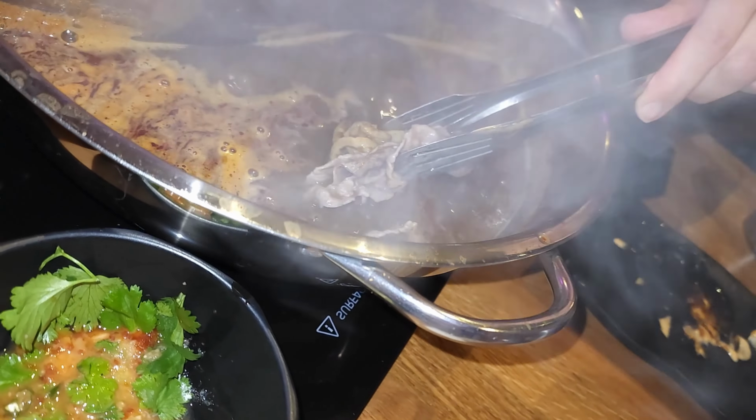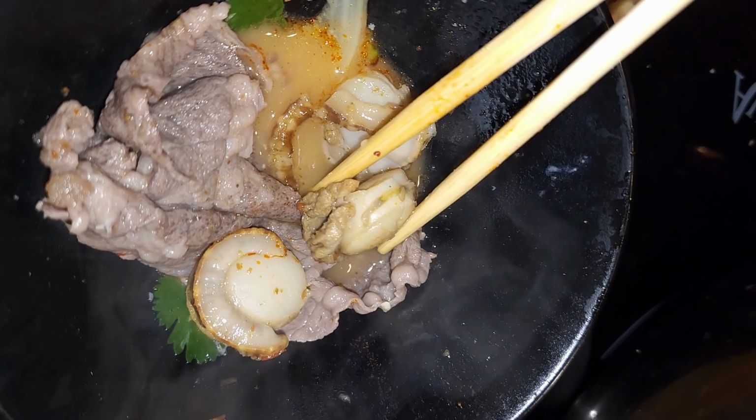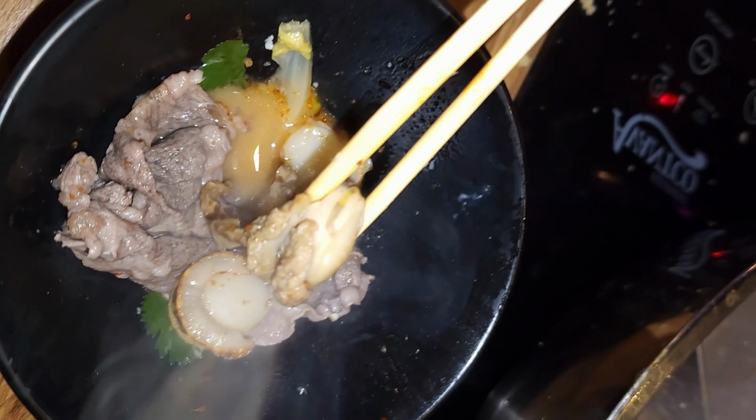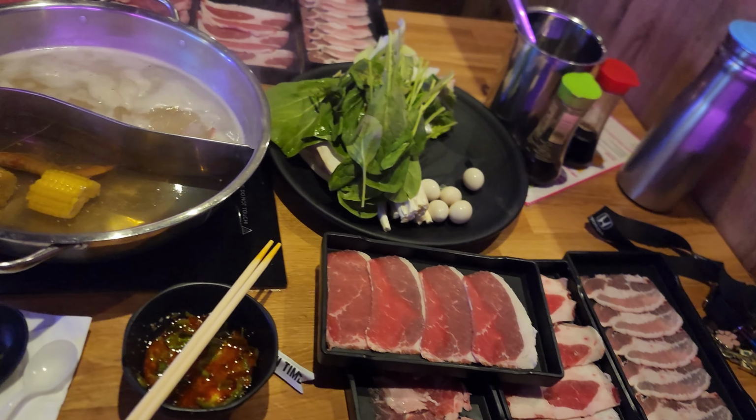This is one of their newer locations, and I always like to try this owner's newer locations because I feel like they dedicate more time and have better presentations and everything from their other restaurants. So anyways, I definitely recommend this place, Sushi and Shabu Time.